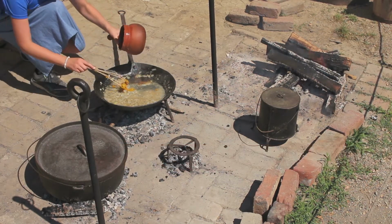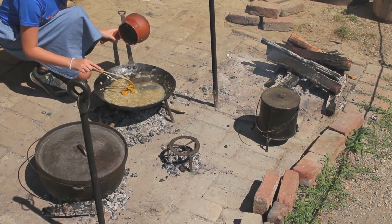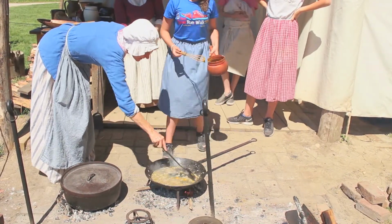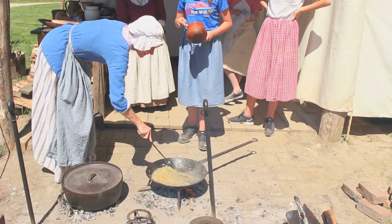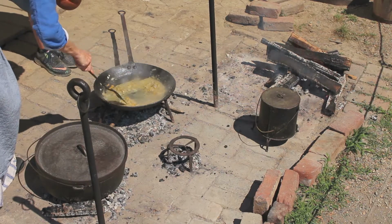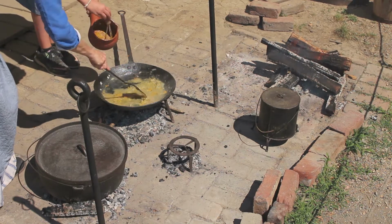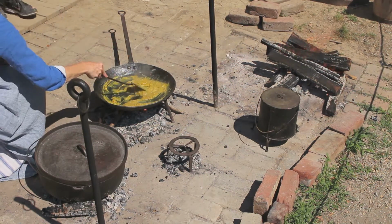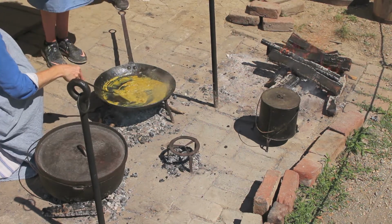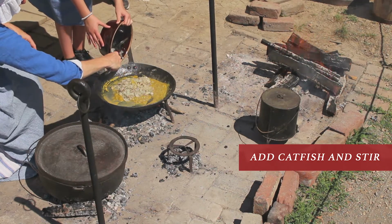There you go. Hot. Good job. Yeah, that's right. Keep that in. We'll get the rest of that roux into the skillet.